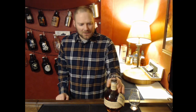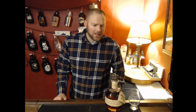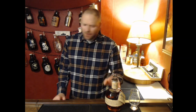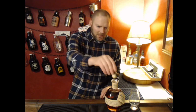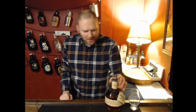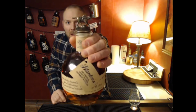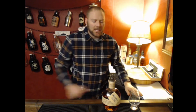So as you can tell from the holy hand grenade sitting here, today we're going to be doing Blantons, and a couple of things about this. So number one, great marketing ploy. The stopper here, they're nice and hefty. You collect them all. They all have the little letter down in the bottom. And if you collect all of them, it spells out the word Blantons. Great marketing ploy, it really is.